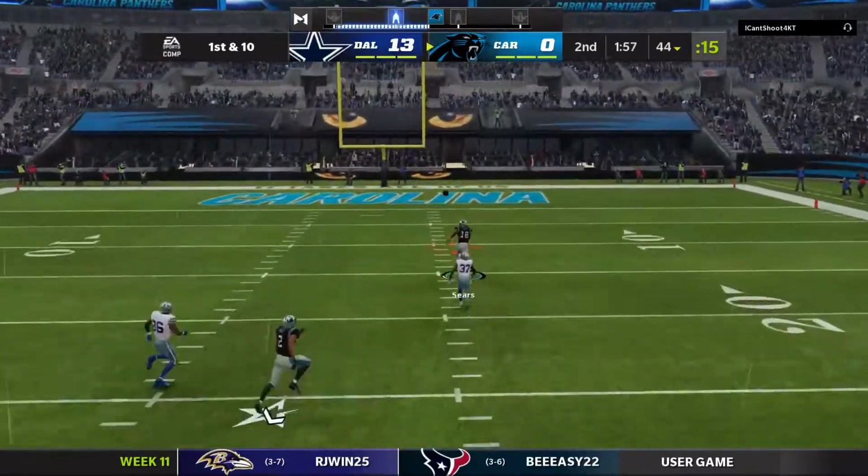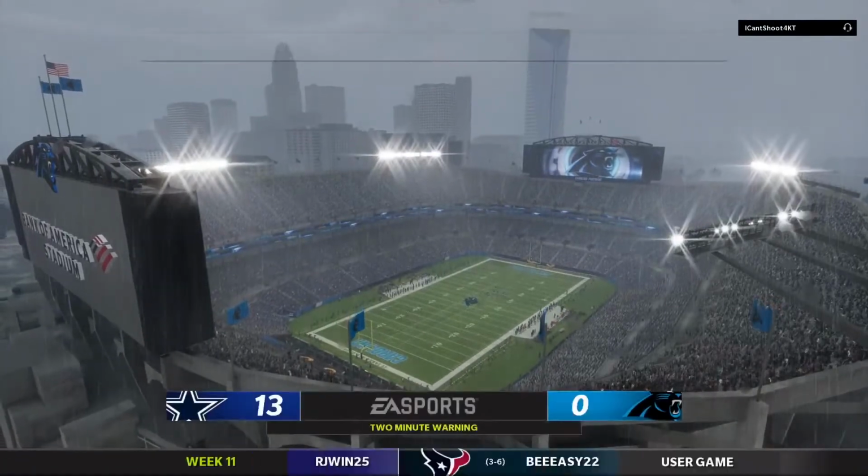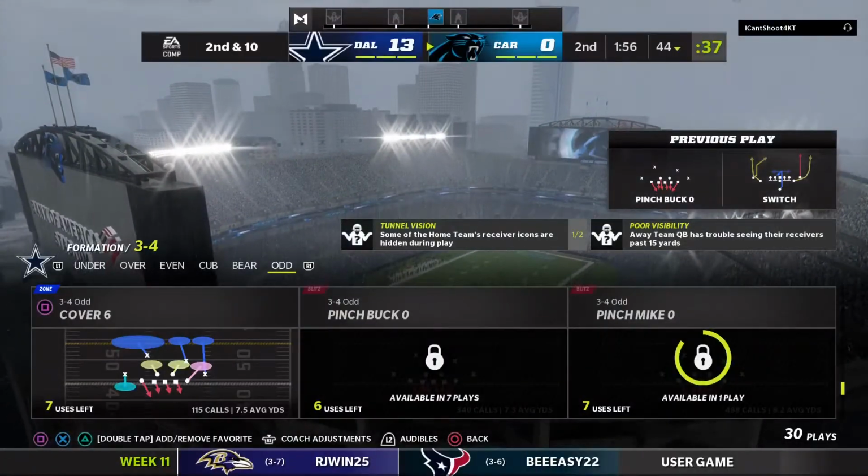He's going to go for a big play downfield. It's incomplete. Took a shot, couldn't connect.